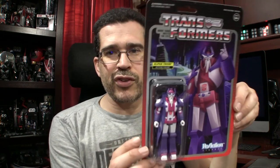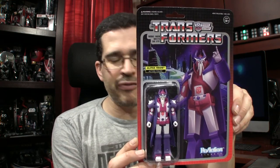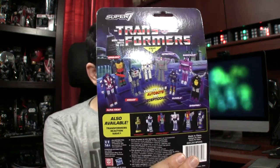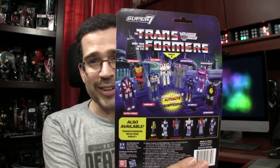No home tour, no home office tour, nothing like that on the horizon, but suffice it to say, they have been reorganized. Star Wars is pretty much what I wanted to show you today, but before I show you Star Wars, let me go ahead and show you that the remainder of Wave 2 for the Transformers series from Super 7 is now available. And like I said before, this is probably the only Transformers series of figures or figurines that I've ever wanted. Ever.